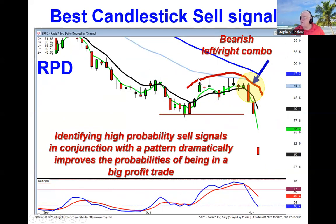Same scenario on RPD. You can see the bearish left-right combo. You can see how it was rolling over, closed below the T line, started shorting yesterday or buying puts yesterday, especially near the close when it was getting down here near the support level. But your stochastics are heading down. Lower open today. This is what puts you in situations where the probabilities are much greater in your favor that you're going to be in a big price move.